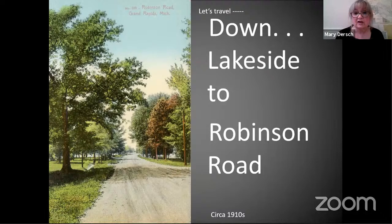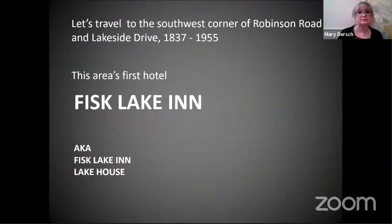Let's go down Lakeside to Robinson Road, circa 1910s. And here's that old postcard again of Robinson Road. And let's travel to the southwest corner of Robinson Road and Lakeside Drive. And let's talk about what was on this property from 1837 to 1955. This is another thing that makes me very sad.